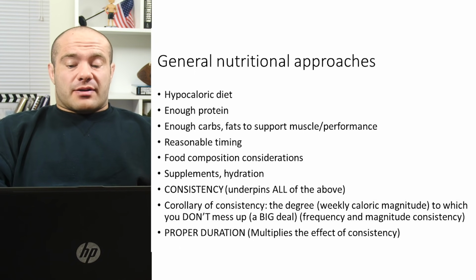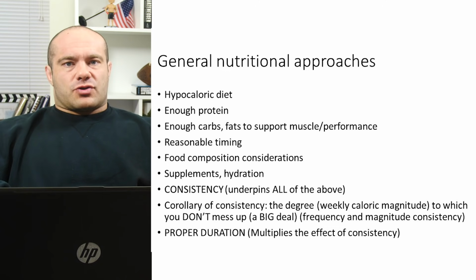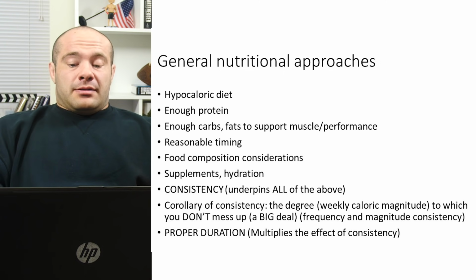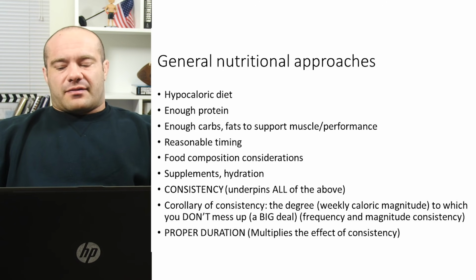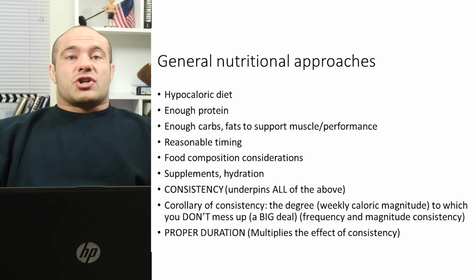So when we talk about consistency, it's important to keep track, especially if you work with clients, especially if you talk to individuals and try to help them with their diets. You have to analyze their frequency consistency, ask them how often they're on the plan, right? And analyze their magnitude consistency. When they're off the plan, how big of a deal is it? Now, people lie about this kind of stuff, and they lie to themselves, and they track poorly, but at least you can get some kind of feel for it just talking to your clients.